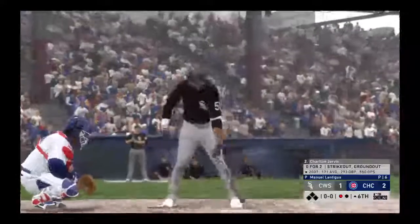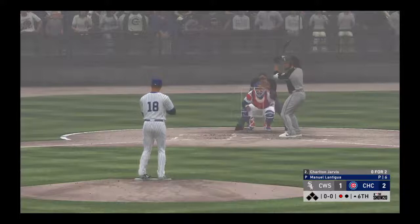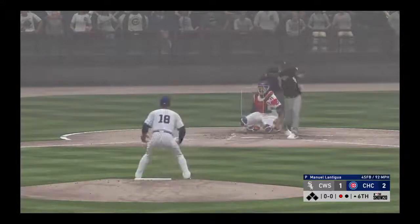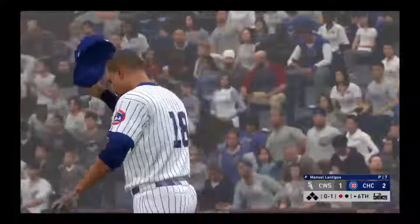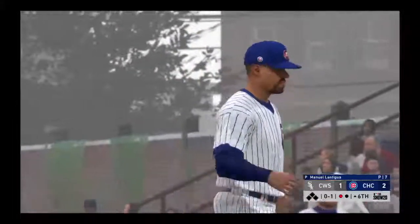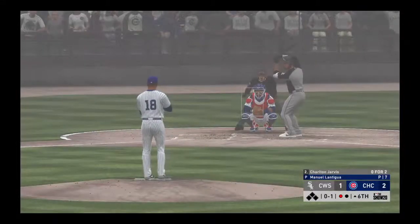So digging in now, Charlton Jarvis. No hits in 2 trips to the plate for him in the ballgame. First offering on its way. Fouled off. Low scoring game thus far, 2-1 here in the 6th.